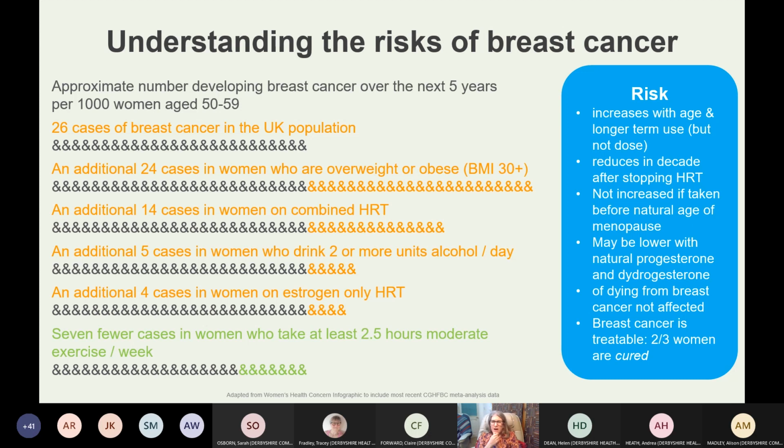If they have a body mass index of 30 or above, then an additional 24 on top of that 26 will develop breast cancer. If they take combined HRT, an additional 14 will develop breast cancer. If they drink 2 or more units of alcohol a day, then there's an additional 5 cases. With estrogen-only HRT, there's just an additional 4 cases.